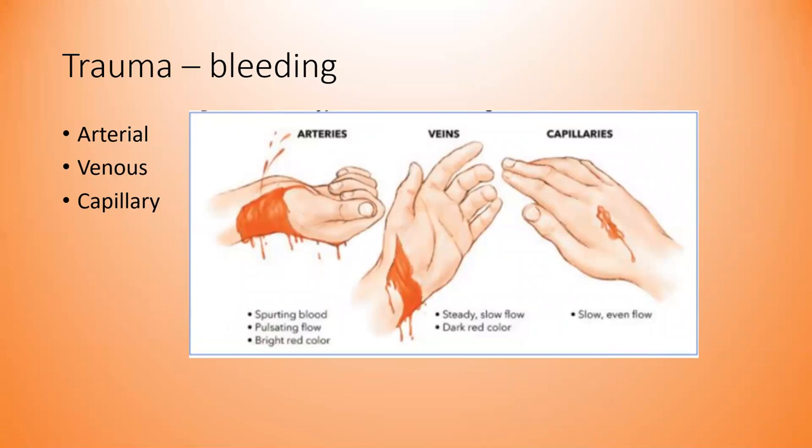Arterial bleed is going to be squirting blood. It'd be bright red in color. Venous, it could be dark red in color because it doesn't have all that oxygen. And then capillary blood flow is going to be slow. This is what we test for blood sugars.